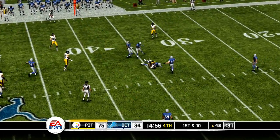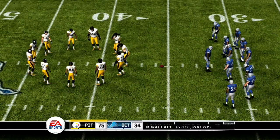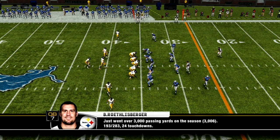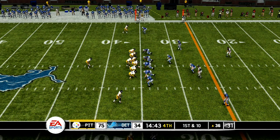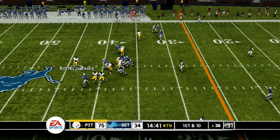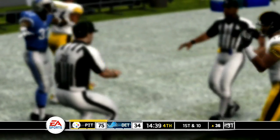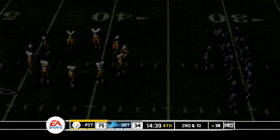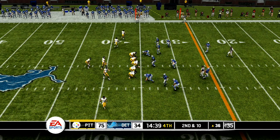Here's the throw. Hit as he caught it, and he's able to hang on. Ben Roethlisberger has managed to put together quite a year for himself as he eclipses the 3,000-yard passing mark with that completion. Throws it short. He thinks he hauled it in, but we'll see what the officials say. The ruling is incomplete. He just missed coming down with a great catch there.